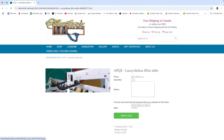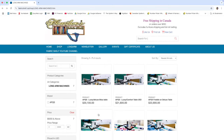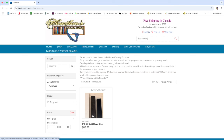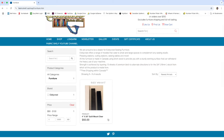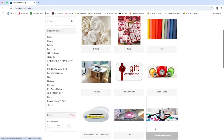Weird that you can add it to your cart. That's a little weird. I don't think I would be buying a long arm online. And price wise, they vary, so I'm not even going to get into that. I was just curious to see what they had. They do have furniture as well, and it's Eddie Crest, which is a good manufacturer, and they're here in Ontario as well. But they don't have much. They have a 4 by 20 inch quilt mount clear. That's what they sell. They're not selling anything else, which probably isn't surprising because I don't think you'd want to order a major piece of sewing furniture online.